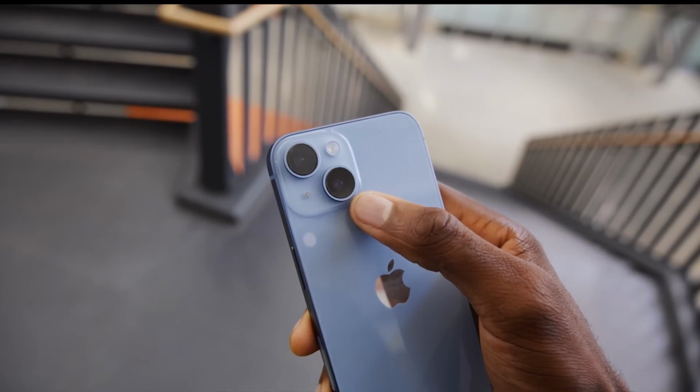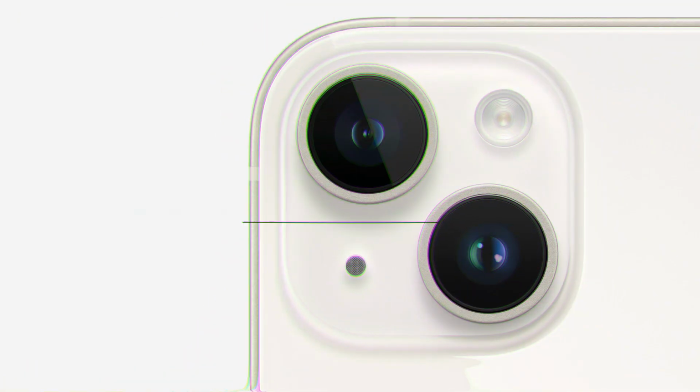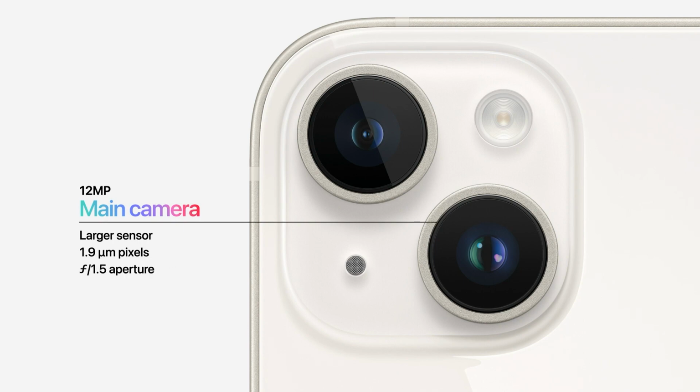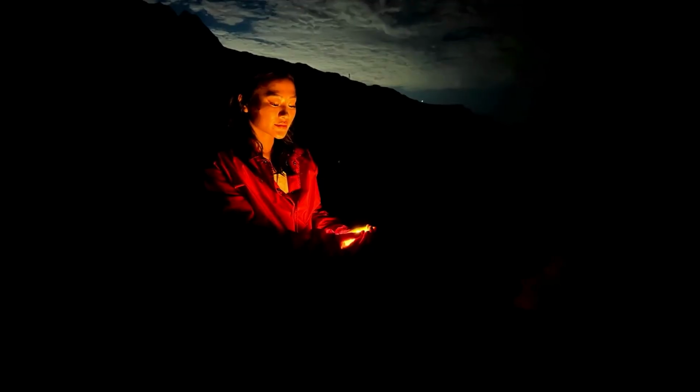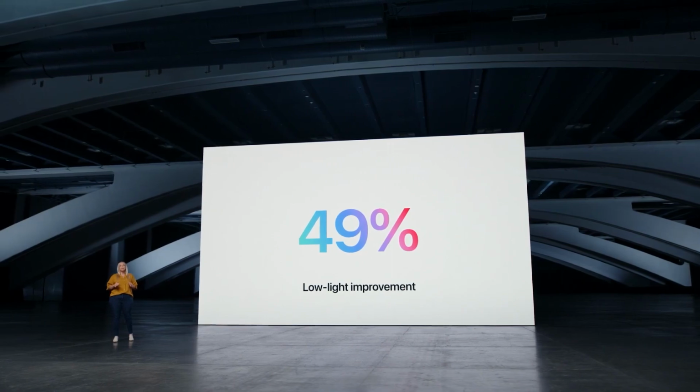Camera. The main camera, now named the main camera after being renamed from the wide camera, now features a larger 12-megapixel sensor, as well as a wider f/1.5 aperture. This allows rapid performance in low-light conditions and improves image capture. According to Apple, this enhances low-light performance by 49%.